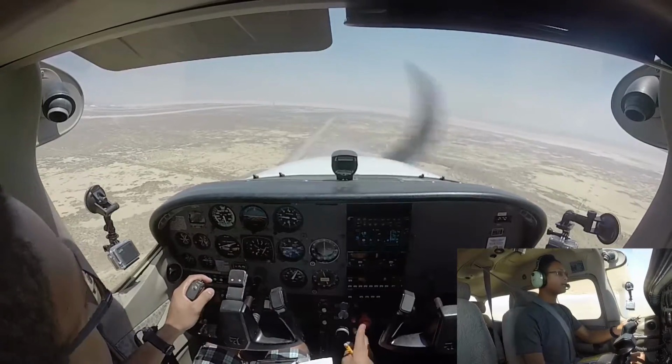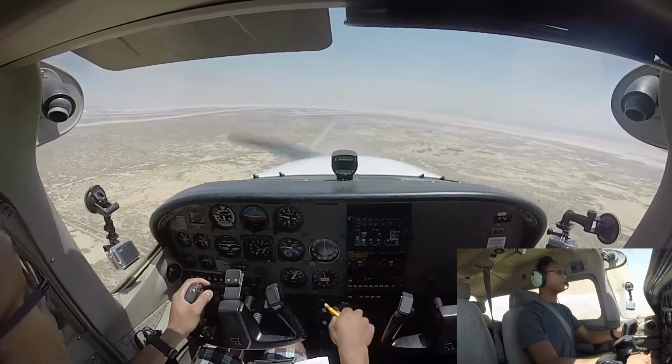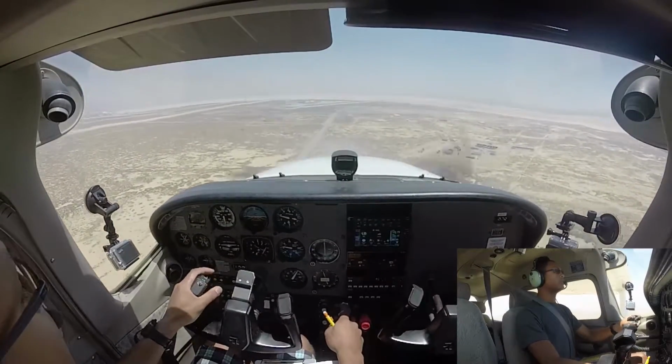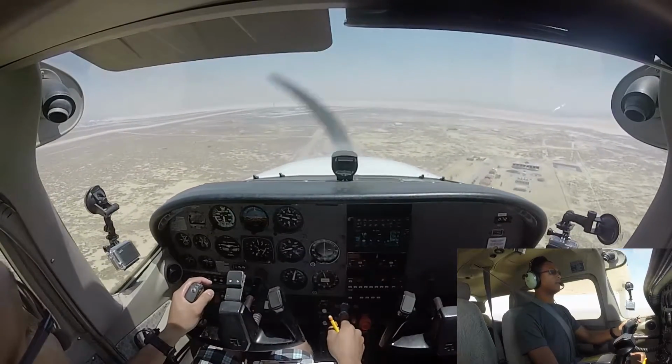Fuel selector, bulb, lights is required. Autopilot is off. Slow down to 80.